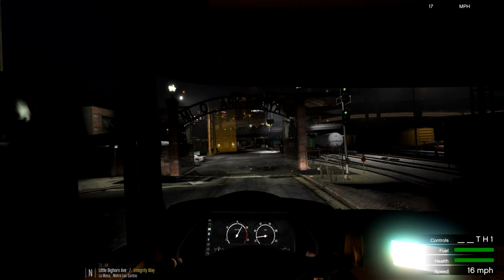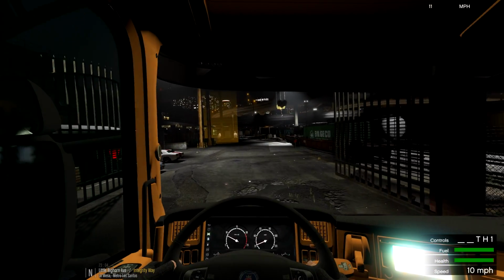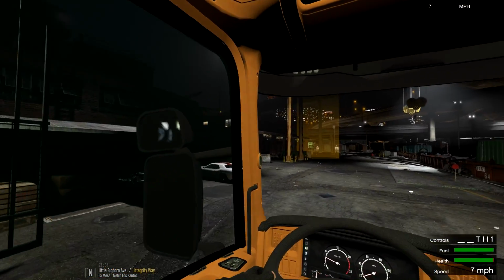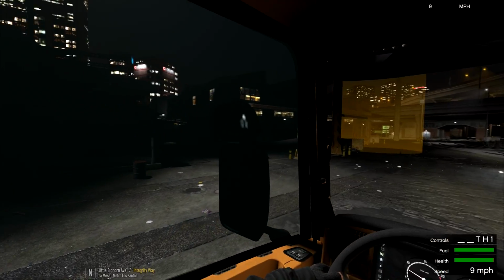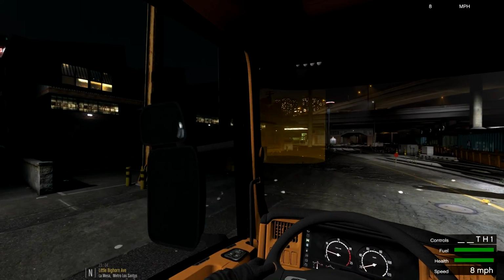Okay, that looks like a dock. You have reached your destination.